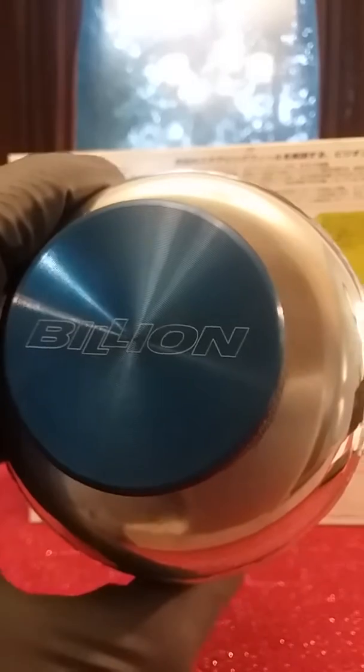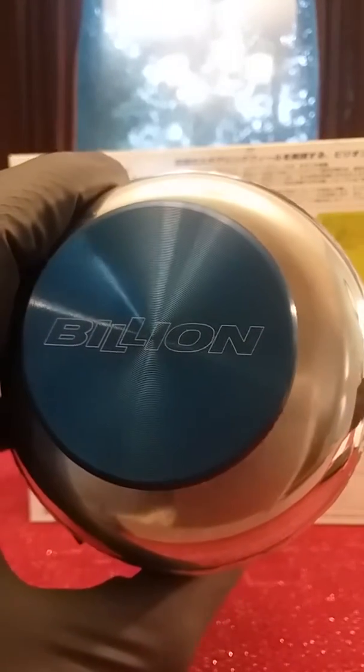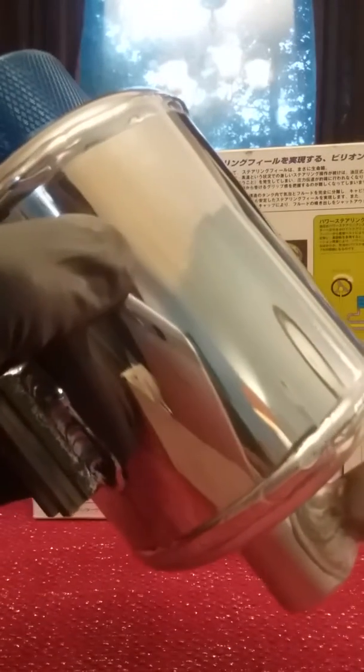I'm going to show you one more time this cap. I really wish they made oil caps, because if they did, I would buy one in a heartbeat in the same color. I've got to see about sourcing some radiator caps. But yeah, this is it right here.